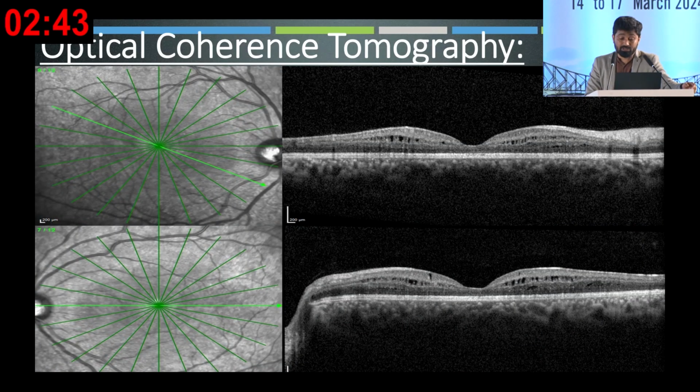OCT showed some schitic changes in the perifoveolar region, which, at least in my experience, I have not seen in the CSNB group of disorders with Mizuo phenomenon. So I thought, oh, okay, maybe this is not CSNB. This could be a mild variant of juvenile retinoschisis. Some cases of juvenile retinoschisis can also exhibit this Mizuo-like reflex. So that's what I thought. But anyway, I thought I was going to get an electronegative ERG. That is what I expected.